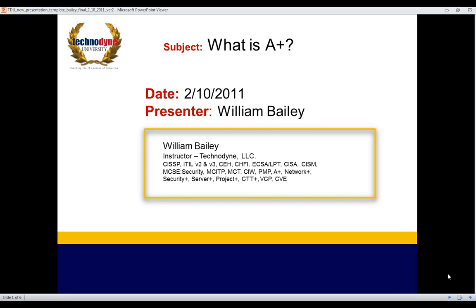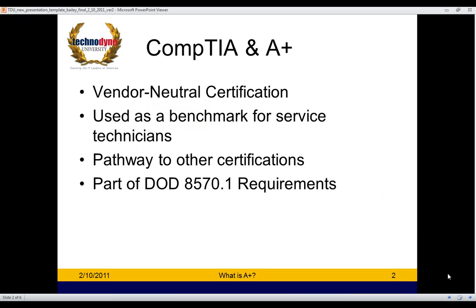Today we're going to talk a little bit about what is A+. A+ is a certification from CompTIA, which is a vendor-neutral certification. It's a group of vendors that have pulled their resources together to determine what materials technicians and IT people need to know to perform their jobs. It's used as a benchmark for service technicians. It has become a pathway to other certifications, and it's also part of the new DoD 8570.1 requirements. It's one of the ways you can meet those requirements if you're in the government or military space.